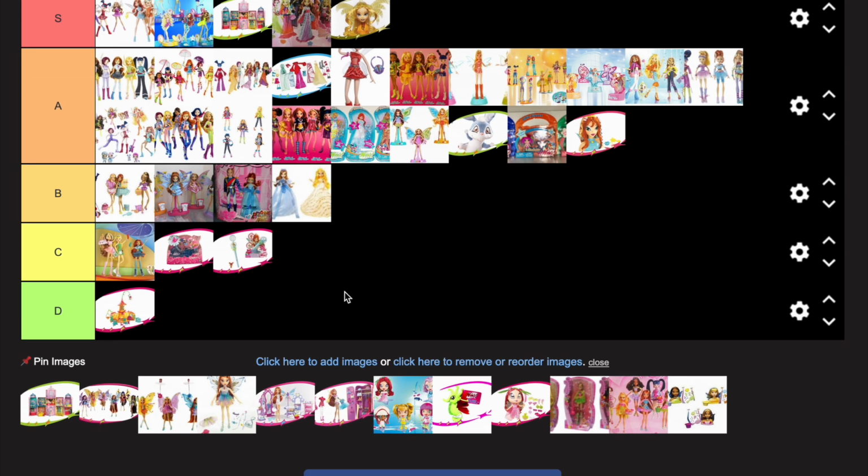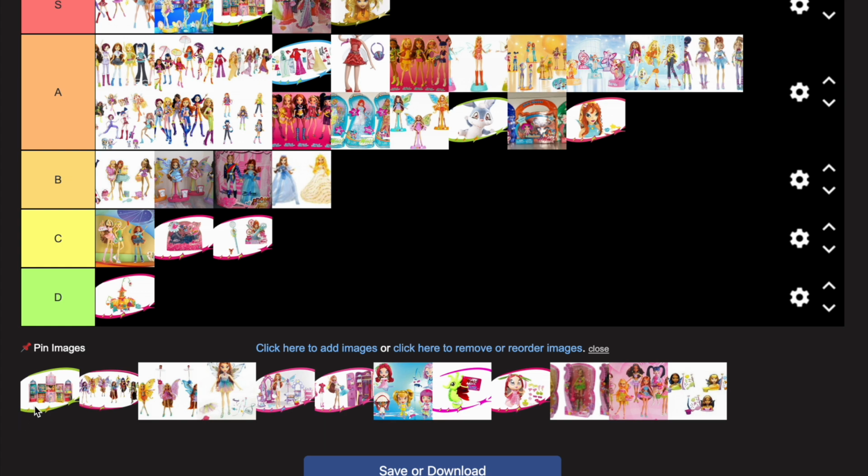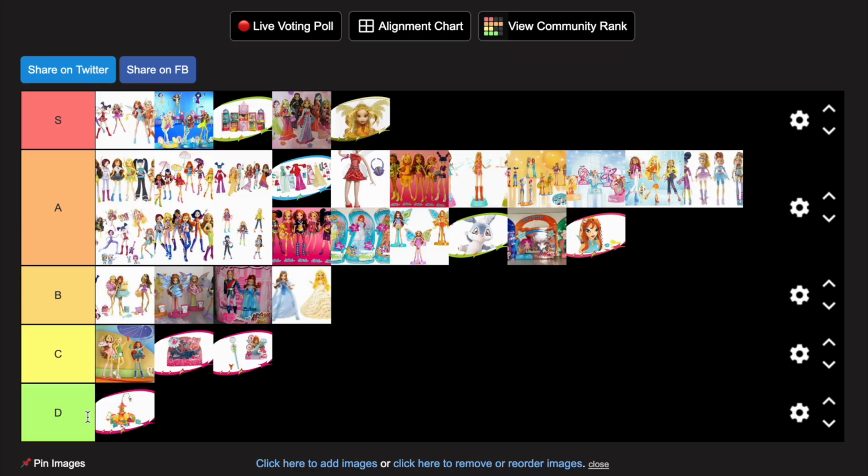Then we have the Althea Castle again. I guess I accidentally put it there twice. Then we have Glam Magic Enchantix. I mean, what could you say about Glam Magic Enchantix that hasn't been said? It is the superior Enchantix line. They come with 2 sets of wings that you can remove and put back. They have eyelashes. They are just so gorgeous.